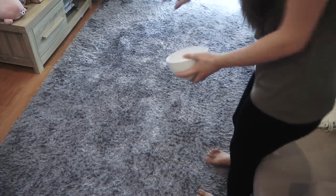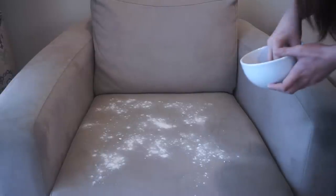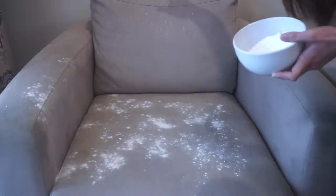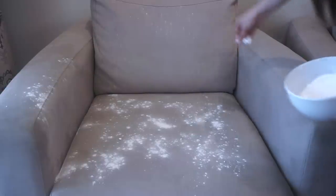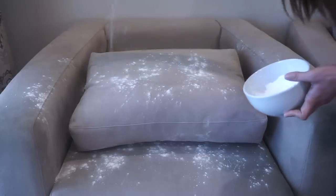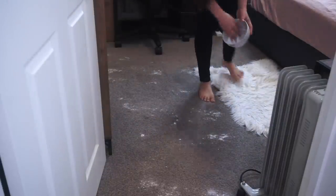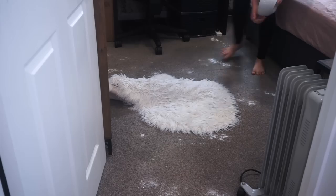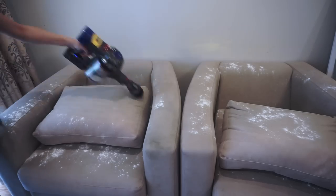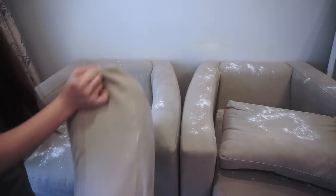Just sprinkle the baking soda on your carpet floor, and I even love sprinkling it on our couches to keep it smelling fresh too. Be sure to let it sit for at least 15 minutes for it to work. It's better if you can leave it overnight or for a few hours. Then, after letting it sit, you can now start vacuuming the baking soda off the carpets and the couches.